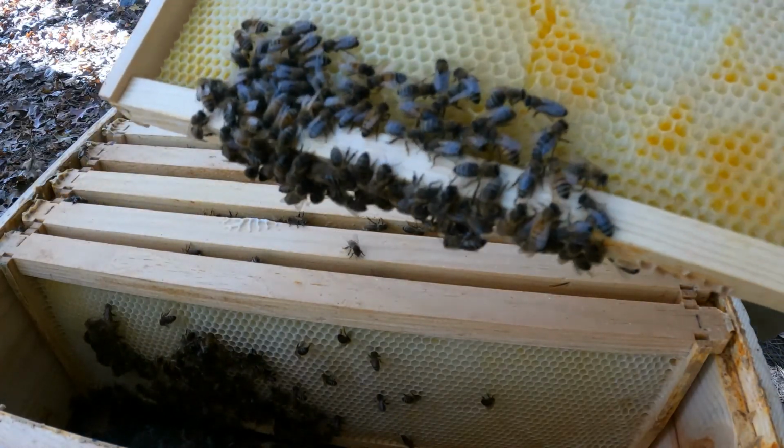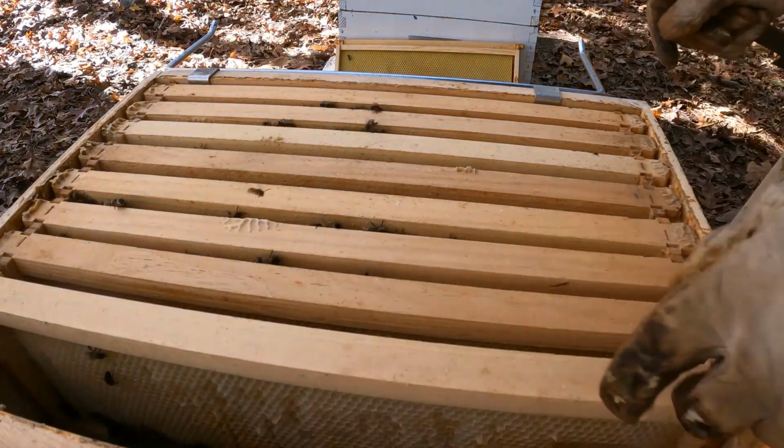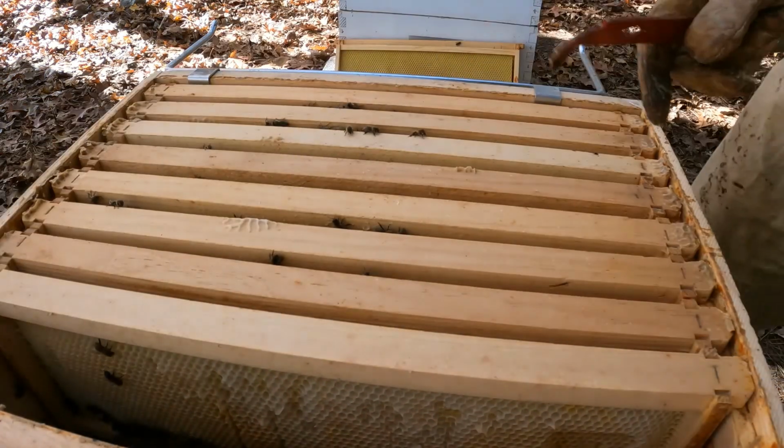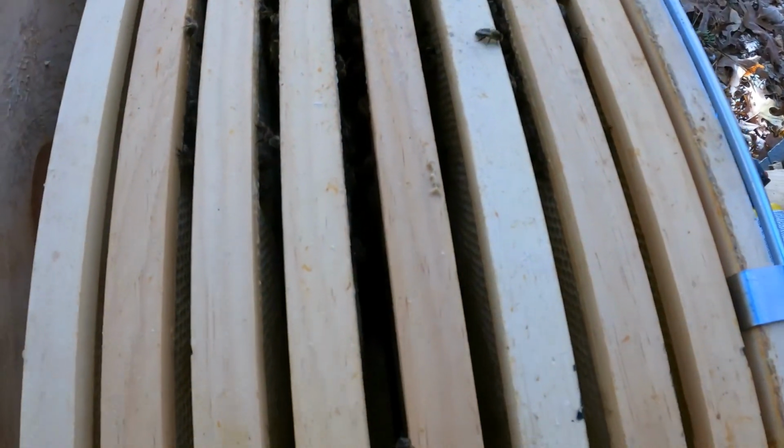All right, so the good news is while most of these aren't necessarily packed to the gills full, there's more nectar in here than I would have thought. So that makes me happy to see.